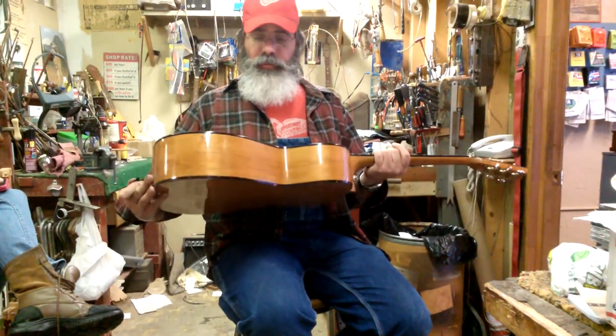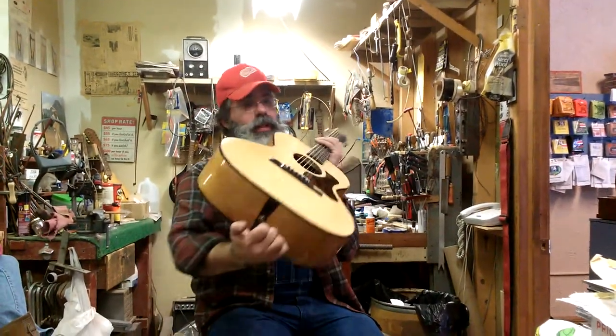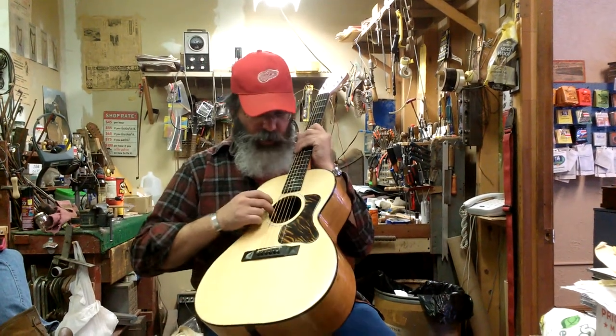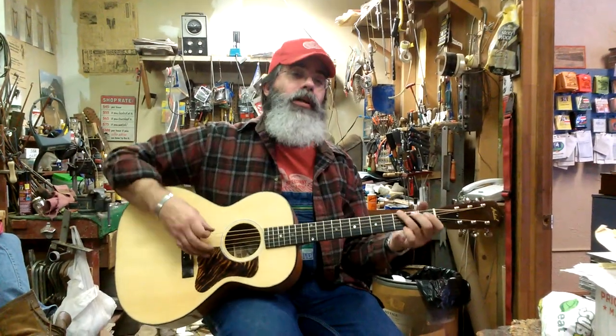This is a small-bodied cherry guitar built for a man here in Vicksburg, Michigan. Very pretty, got a nice sound. It's not that big, it's electrified. You can see there, it's got little nodules that you can move back and forth with your fingers. You could use your thumb if you like. We don't care. Anyways, it sounds pretty doggone good.